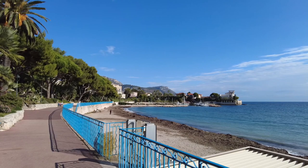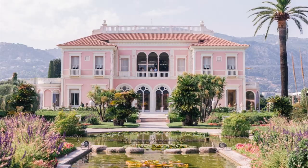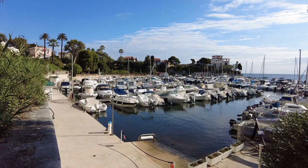Legend has it that Beatrice Efrussi, the daughter of a billionaire banker, visited Villa Kerylos soon after it was built and was so enchanted by it that she decided she needed a villa on Cap Ferrat too. She bought an inhospitable parcel of land, dynamited entire boulders and hillsides away to make room for her dream villa and gardens. Definitely worth a visit too.